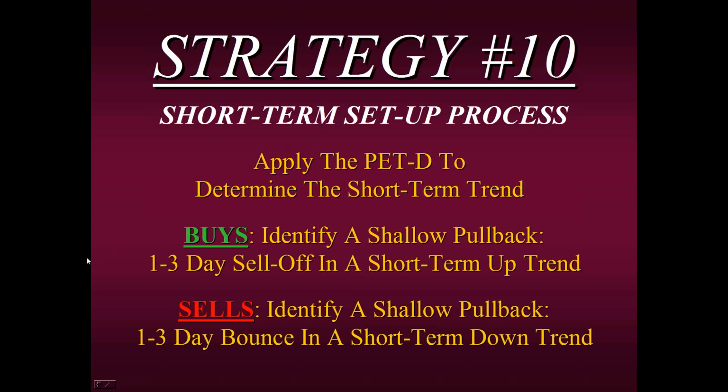All right. Rather than being 5 or 10 bars to the upside, we're only looking for a 1 to 3 day bounce. And the rest of the rules, the requirements in the strategy will identify. So you'll know after 1 to 3 days whether a sell signal has been generated. Okay. That's how simple this is.